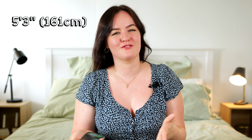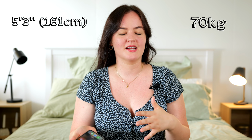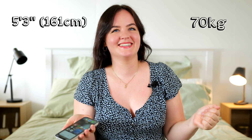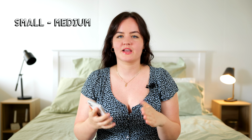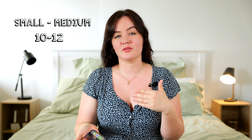And just to give you a little bit of background information on my height and my weight, if that's relevant to you, I am 5'3 and 3/4", so almost 5'4" and 161 centimeters, and I'm around 70 kilos, just depending on the day. In terms of my sizing, I usually sit between a small to medium, and in terms of numbered sizing, I'm usually a 10 to a 12, just depending on the brand.